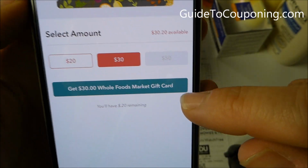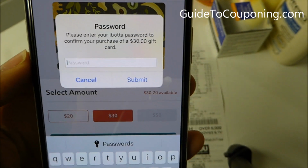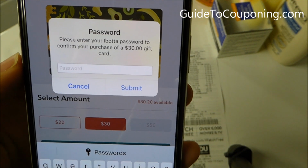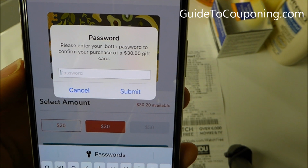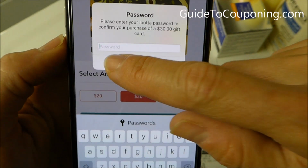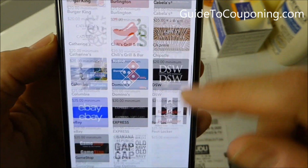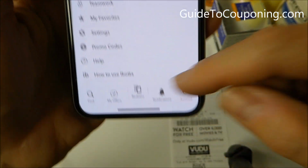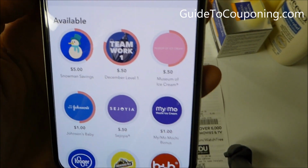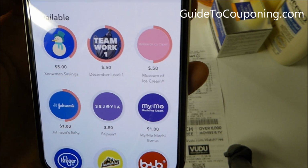So it just depends on which gift card you're looking to get, which one you would select, and then you would select the amount, get it, and then you'd enter your Ibotta password, and then probably within 5 minutes, this e-gift card is sent to you. You can print it off or just bring it up on your phone when you're in the store and use it there. I don't want to redeem it right now. I'm busy collecting more. I want to wait until I get to those bonuses, which are the $5 and the 50 cents. I should get those about the same time since they're the same amount of products that I need.